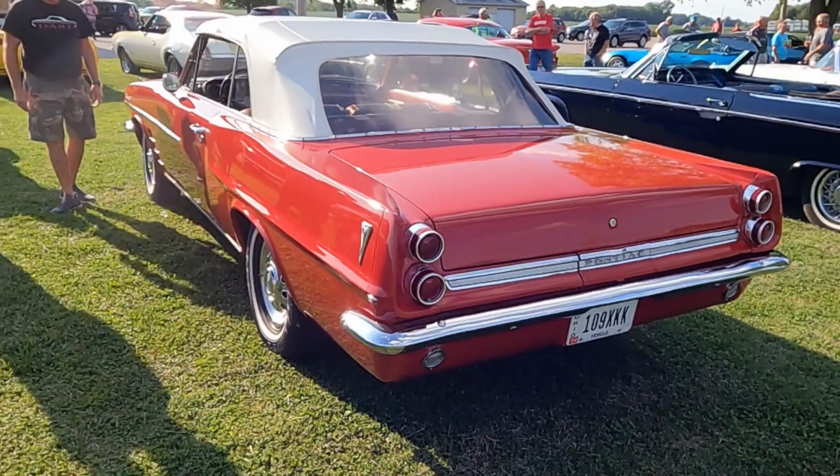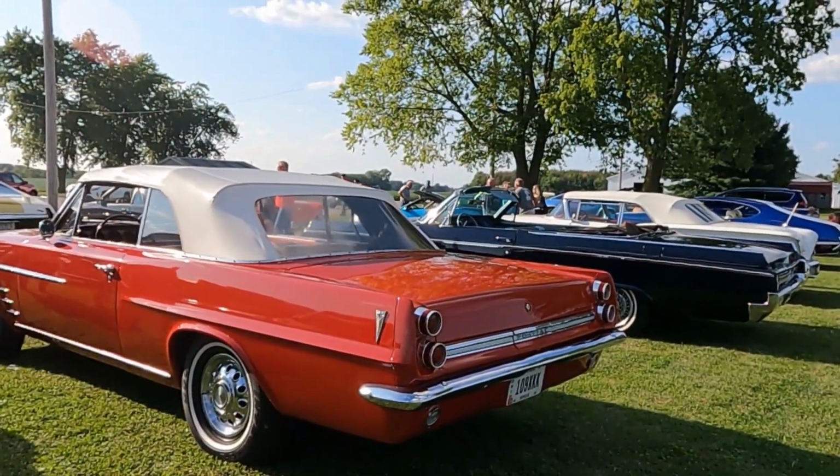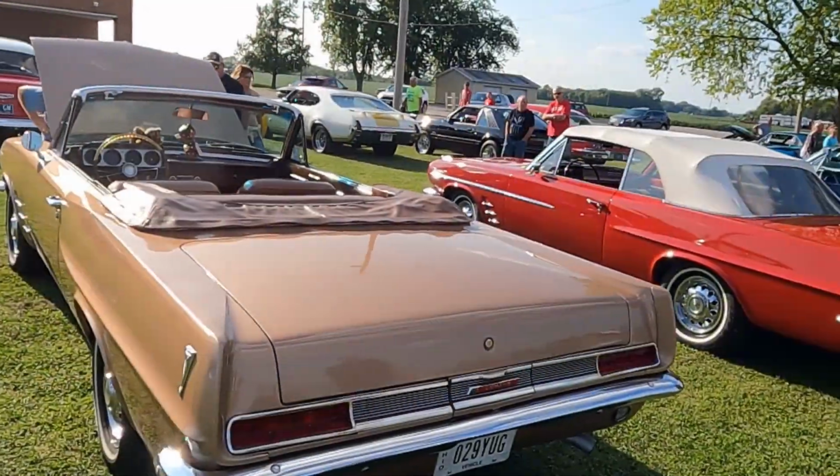I need to personally take a deep dive into 1960s Pontiac products because I have no idea. I don't know anything about 1960s Pontiacs. Probably should learn a little bit about them. They made a lot of really neat cars.